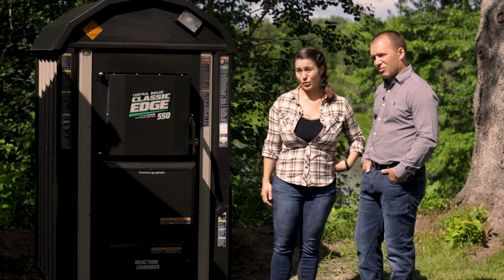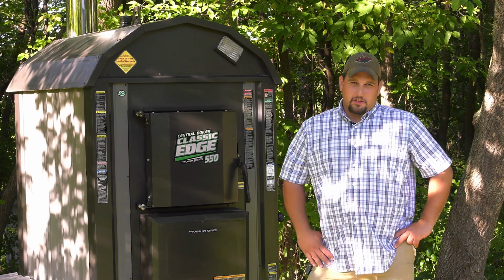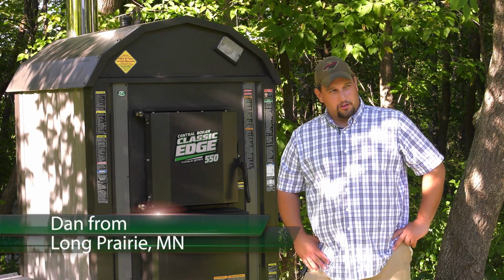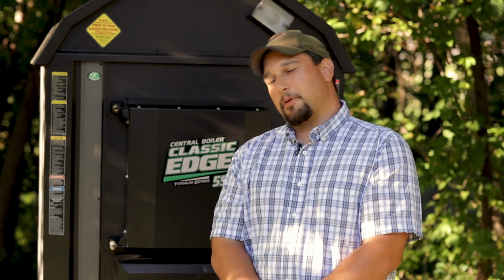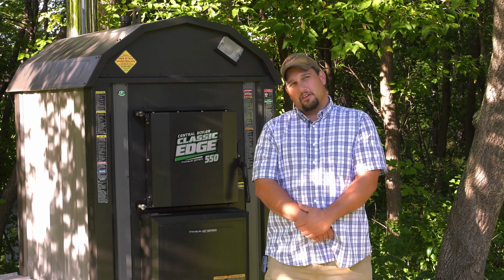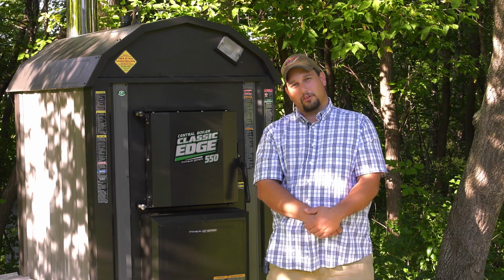When we switched to central boiler, we started saving $500 a month on our heating bill. So last year we switched to the classic Edge 550 from a conventional style boiler. And the conventional stove had quite a bit more wood consumption compared to this first year with our classic Edge. We noticed close to a 50% reduction in wood that we'd burned through the winter.